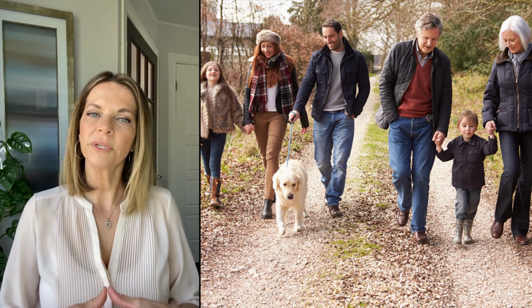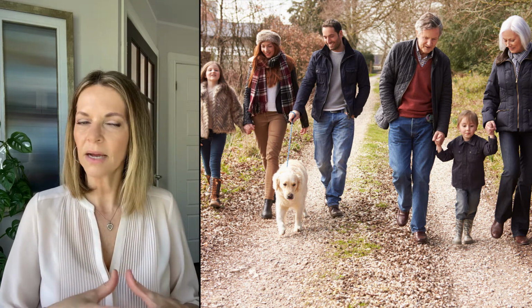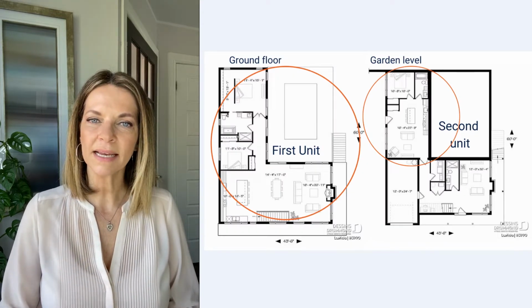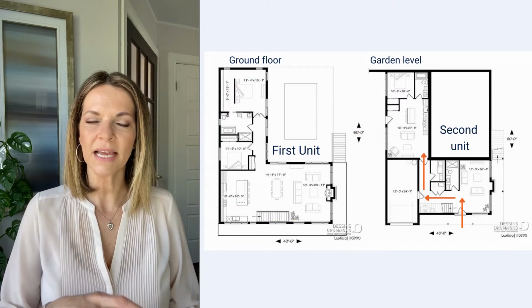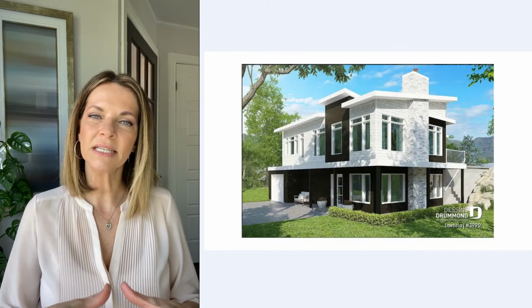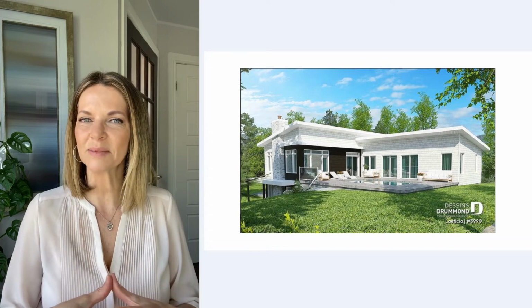If your multi-generational home will be accommodating a family that can manage stairs, this layout is quite interesting. Here, the main unit is on the ground floor and the second unit is on the garden level. Each unit has its own private entrance and they're connected through a small family room inside. This plan is unique since the house is built on a slope and it makes the main floor feel less like a basement.